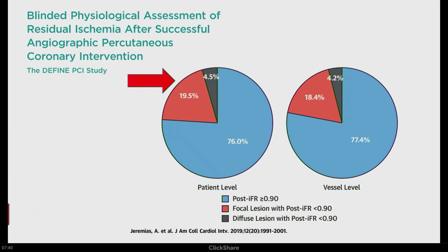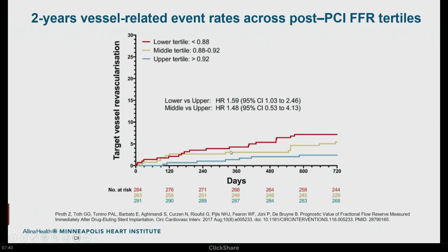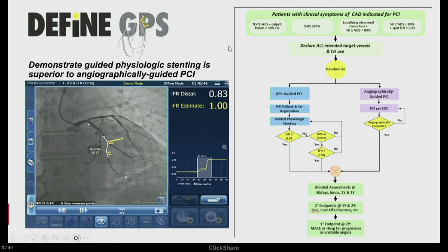I think this is another of those topics where we need to take a step back and be humble about our field. These are stenting procedures that were considered to be good, but when physiology is measured, only 76% of them had an adequate physiology at the end of the procedure. Because the results are suboptimal but associated, as mentioned here, with adverse events, there's now also a lot of interest in post-PCI physiology.